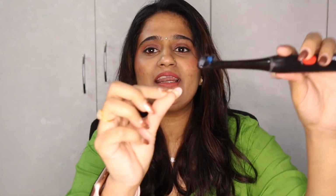I'm gonna give it a shot, and it has really tiny bristles. Like the bristles are like half of my index, you know, the top part. And I don't know if you guys know this, but when you're applying your toothpaste, you have to apply literally a glob of the toothpaste, not more than that. So I think this will be perfect for me to even minimize on my toothpaste consumption as well. So I got this one, really random, really stupid.